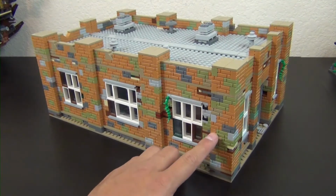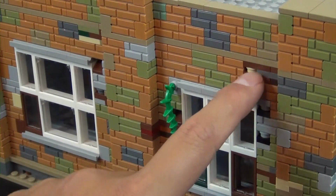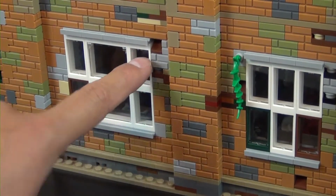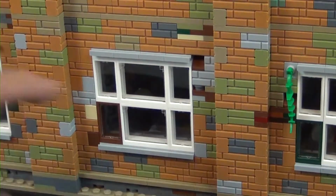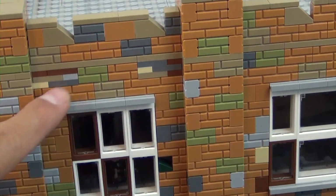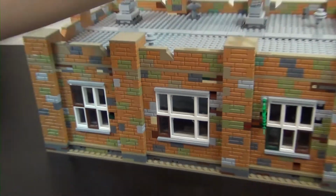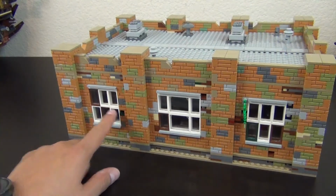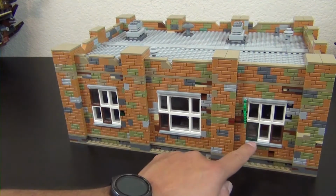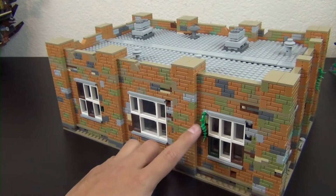In addition to that, there's also plates and studs. You can see this little detail right in here. There's various little plates and studs thrown throughout, even some cheese slopes. Anything to make it look run down, I tried to do. Same with the windows. For the most part they're white, but I've got browns mixed in, even a dark green window frame there. We have some greenery growing out of the wall.